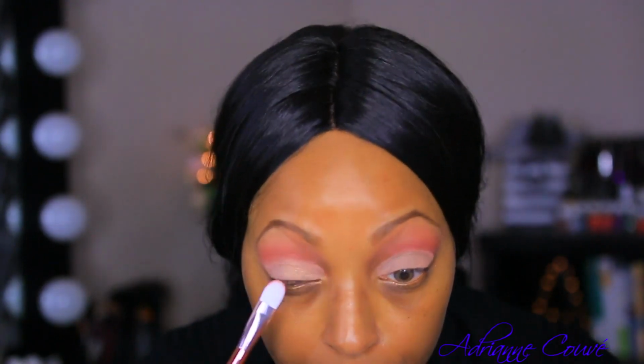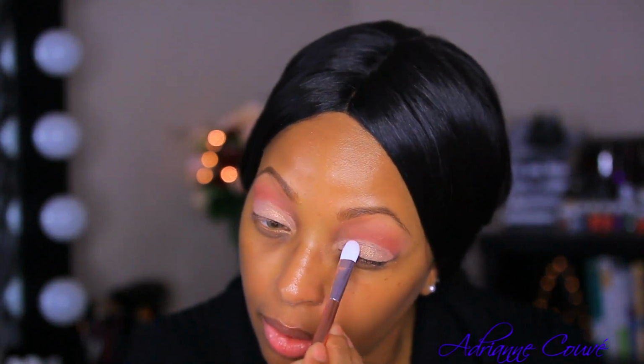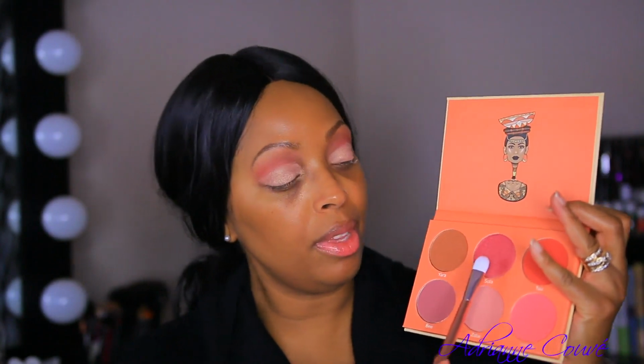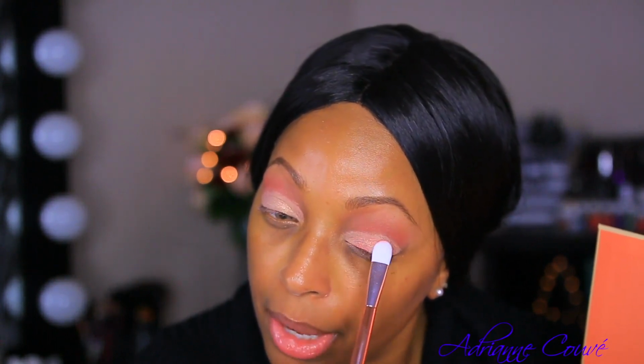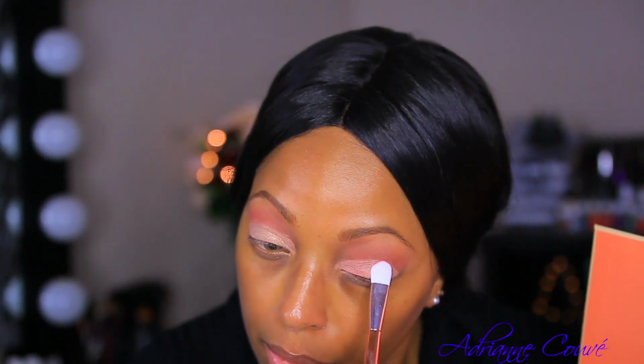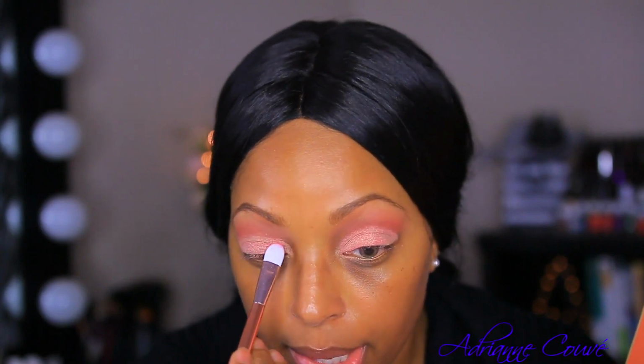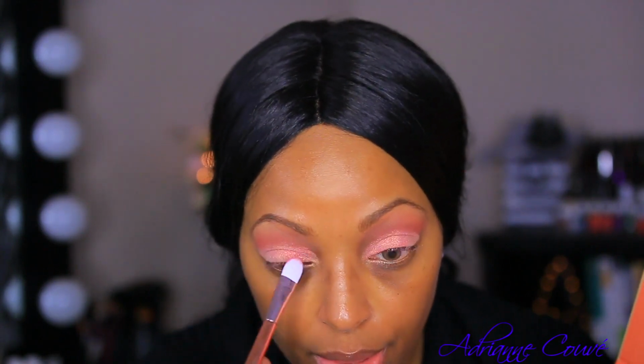And I don't know that I'm really seeing it all that much. Don't really think it's showing up too much. It is a lighter color. So I think I'm going to go in with this color and see what it does. Oh, that's a lot better. Oh, this is gorgeous. Gosh, this color is really pretty. I don't know if I'm going to be able to get it to look the same way since I got so much of the other color on this eye first.